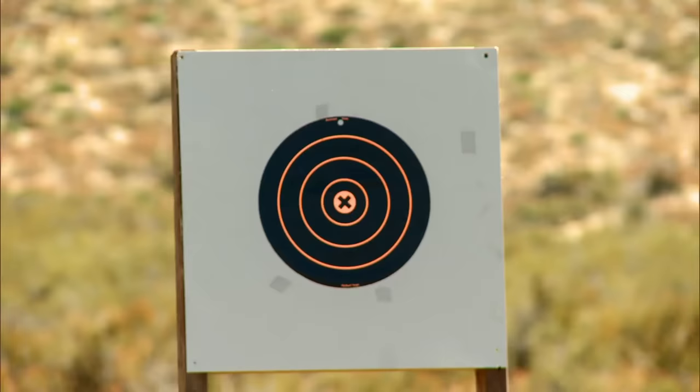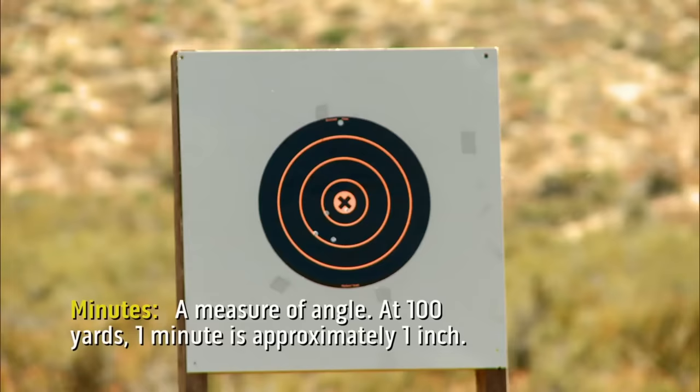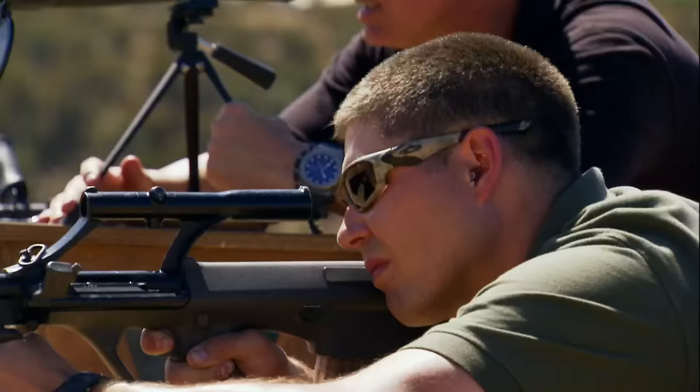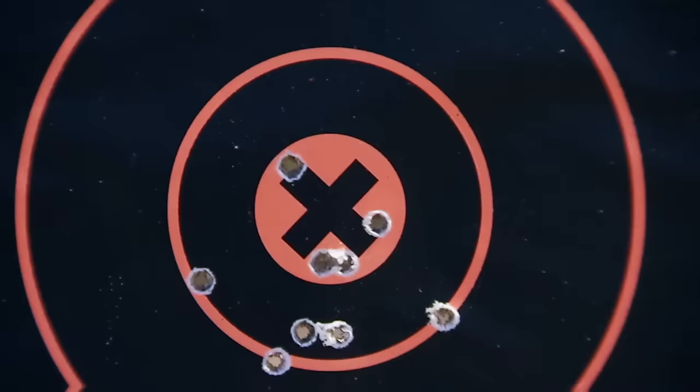Bottom of the X-ring. 7 o'clock, 2 minutes. 8 o'clock, 1 minute. 8 o'clock, 3 minutes. When I first picked up the AUG, it feels really good in your hand. All the weight's kind of towards the back, so it has a nice balanced feel. String and going low and left. It's a nice group, buddy.